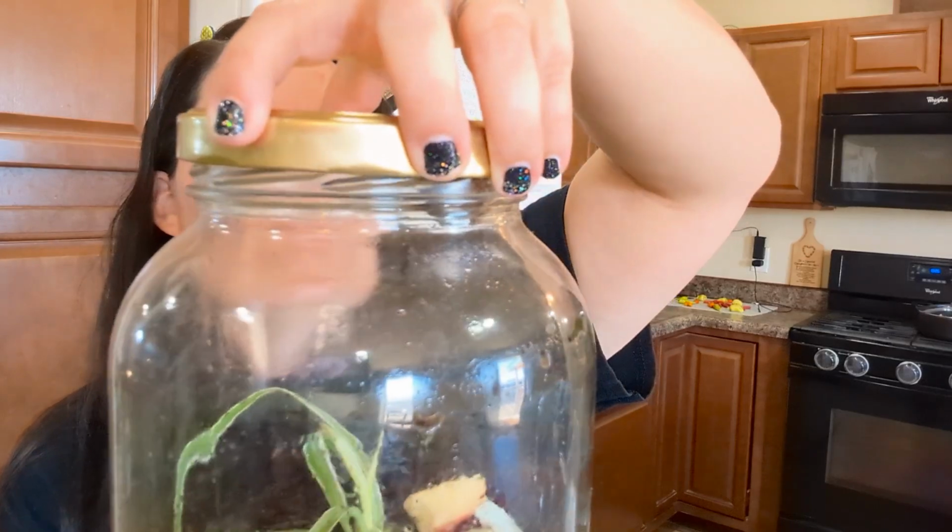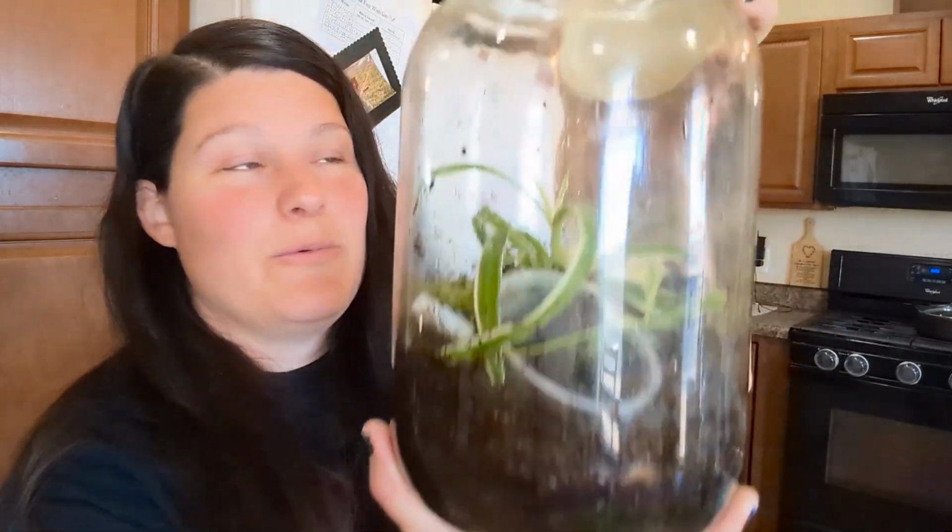So here is our original. Let's see here. You can see this one is Juliet. And snails are both male and female, so the names don't really matter. I just named them Romeo and Juliet because I thought that was cute. And I separated them in their own terrarium.